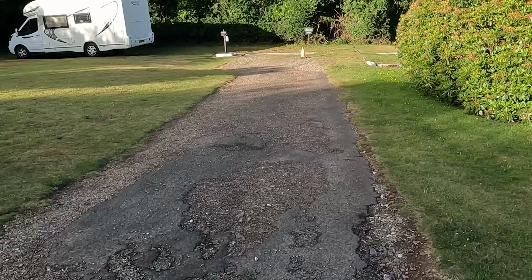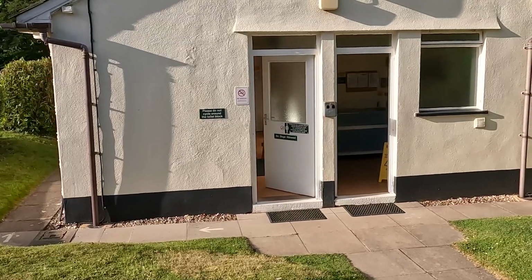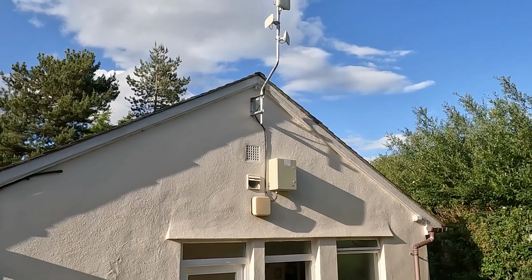Motorhome service point, you got to reverse up to the cone and just let her rip. There is the toilet block and some Wi-Fi antennas up there. There's a chemical toilet disposal point, there's a washing up point, gent showers, lady showers. What more can you say?